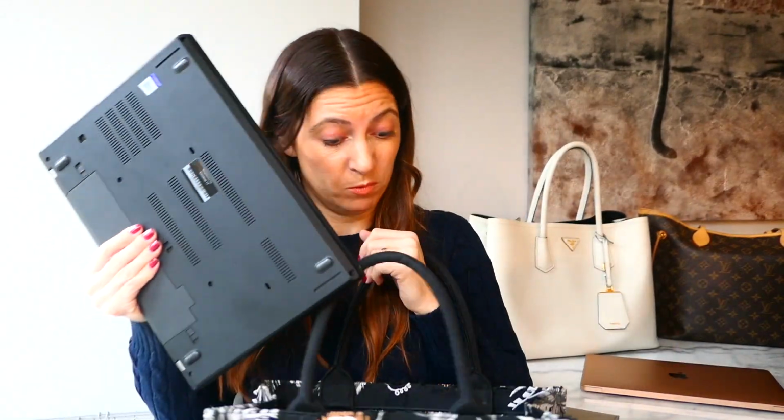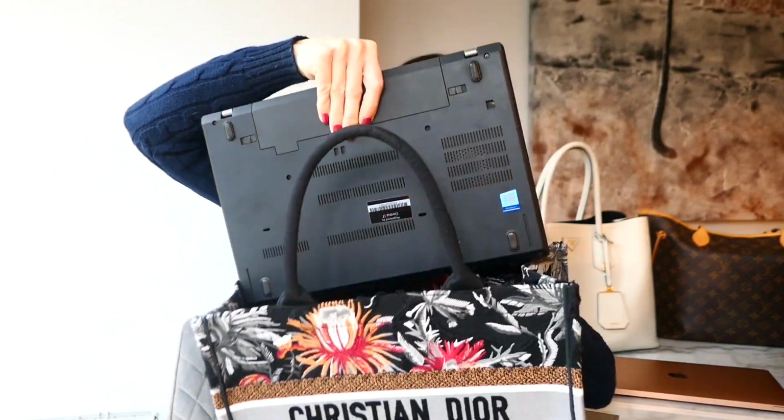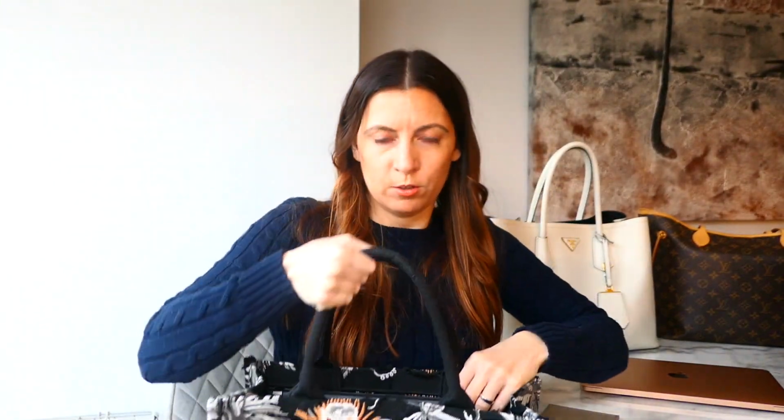Now obviously the large book tote would fit probably any size laptop ever made, but I have the small version because it's just more manageable for my frame and also just for my needs really. And you can see there that just goes in super easy.